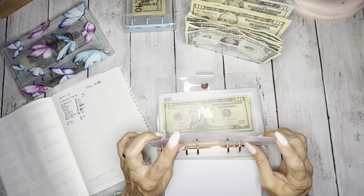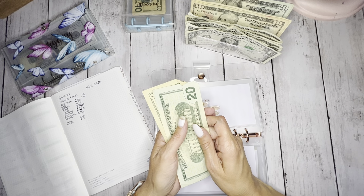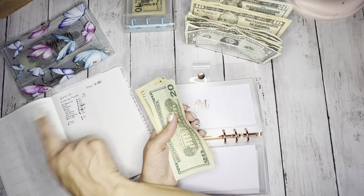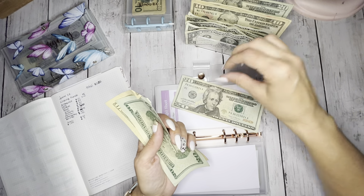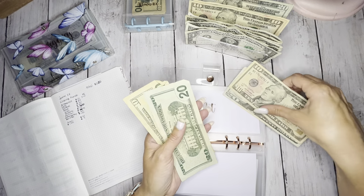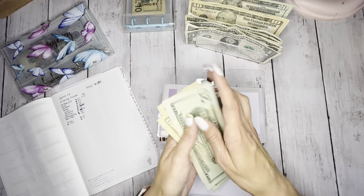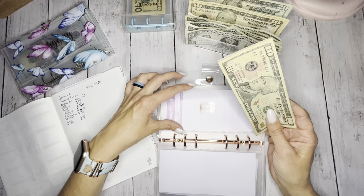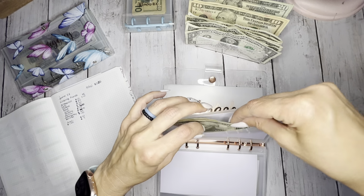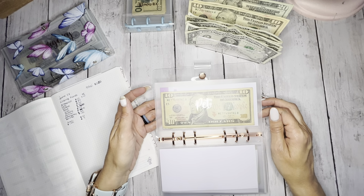Pets. Oof, we're getting kittens. So our first vet appointment is coming up already. So we have 30 in there for pet now. And what did I allocate for pets? 30. So we'll do 20 and a 10. And that should give us $20, $40, $50, $60. So next week I'll probably put in another 30, and that should give us enough for their vet visit just to be checked out.